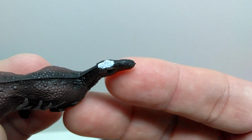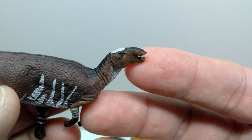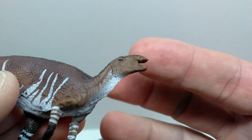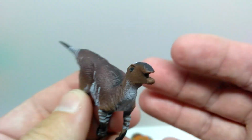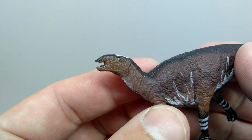And you can see it transitions to a really dark brown up here on the top, actually I would say black, but then as you transition down here to the side of the face, it's also a really nice variation of a dark brown, and then on the underside we have a white coloration, but it seems to pick up in the throat region, I would say. The eye does seem to be painted with just a black, I'm thinking, yes. Definitely looks to be painted with a black.